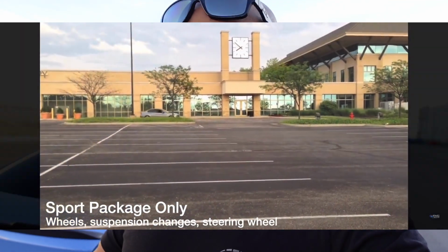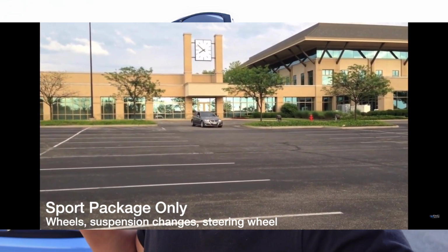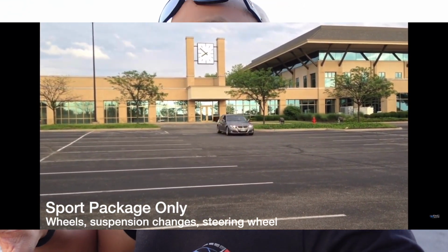If you want that sportier look, you say, you know what, I don't care about the extra horsepower. I don't need the M, because the M's are for people who race, people who drive aggressively. Someone like me, I appreciate a car that sticks to the road, and any BMW is going to do that.